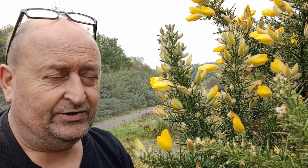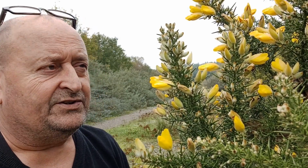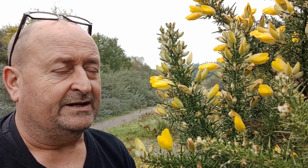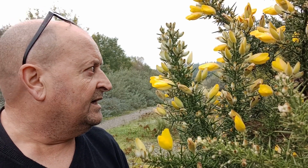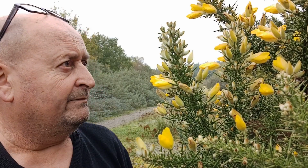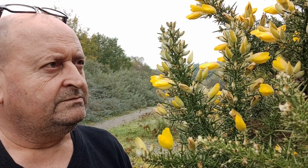But this is the most joyous of shrubs. It's an extremely valuable shrub as well. If you have this in an area of land that you're conserving or in charge of, you need to maintain this and keep it, because this is a vital nectar source at this time of year. In fact, there is a honeybee going round the flowers as I film this. Maybe it'll come down to here.